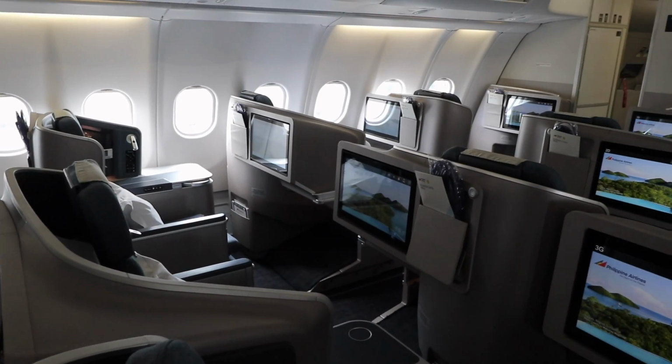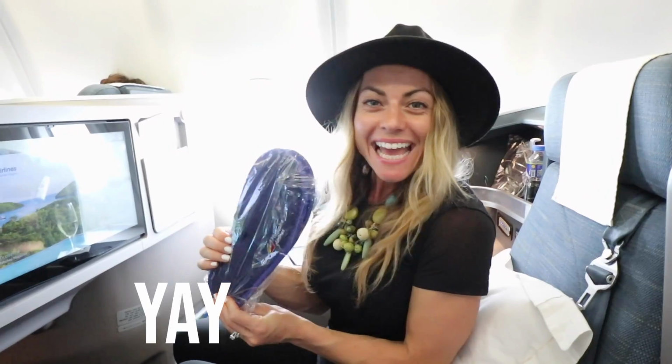So we specifically didn't fly Philippine Airlines from LA to Manila because the aircraft was old and the seats were not going to recline all the way. However, it was not the A330. If we were on the A330, I would have totally flown from LA to Manila, if this airplane can fly that far. So when you board, you automatically get slippers. As Colette says, yay, slippers!